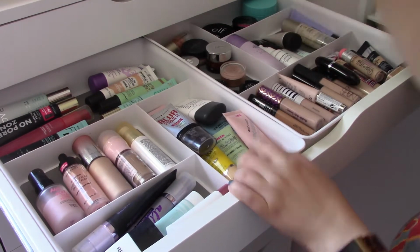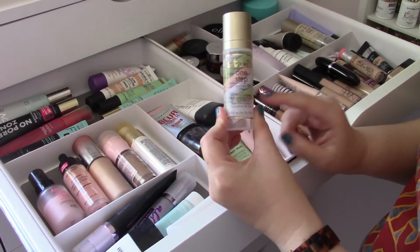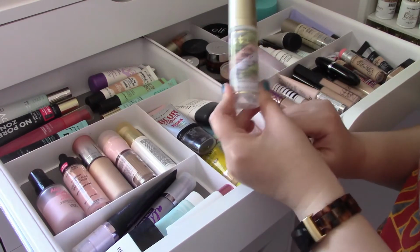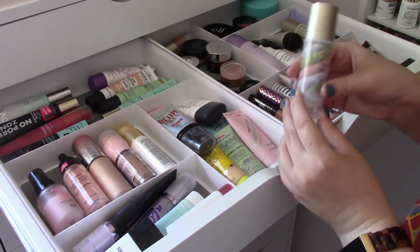This one's really calling my name, the Stila One Step Correct. I haven't used it a whole lot, and I'd really like to give this some more love and attention to see how I really feel about it. I'm not sure that this does a lot, but I have it, so let's use it. So let's pull that one out.